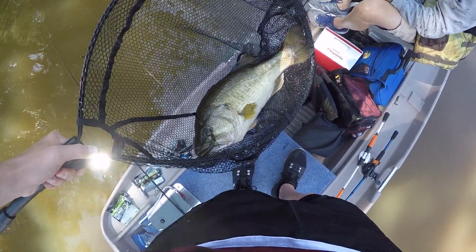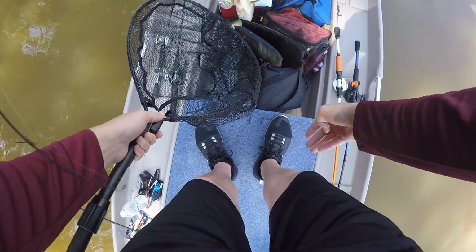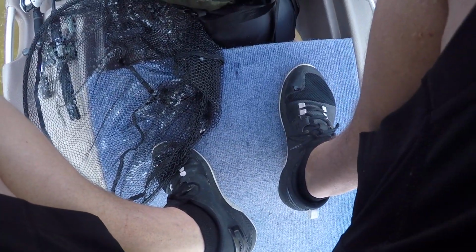Old Mike's chasing PB today. Good day. Golly. That's the biggest one I've ever caught right there. I don't even know how big that thing is. I got a scale. We're gonna weigh him. Goodness gracious.